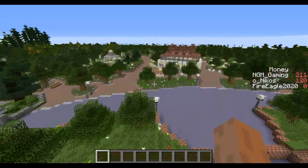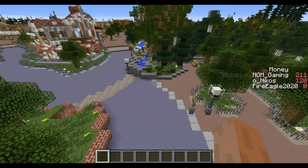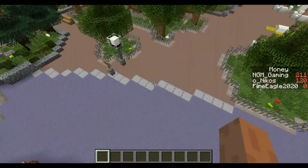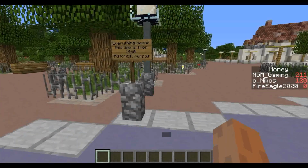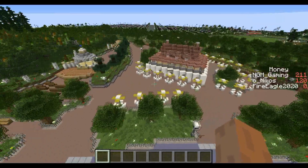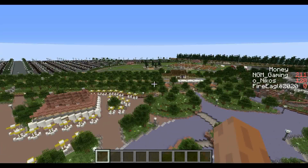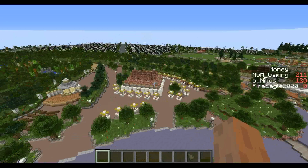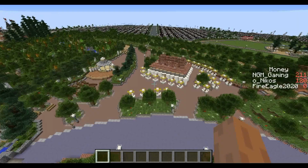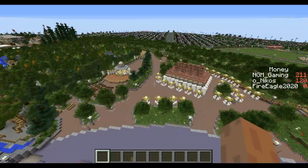And now this is where things get a little bit confusing. Everything beyond this line, all the way from there to here, is from 1960. It is mainly for historical purposes, because in 1965, all of this was basically demolished and is now currently the construction area for Pirates of the Caribbean and New Orleans Square.